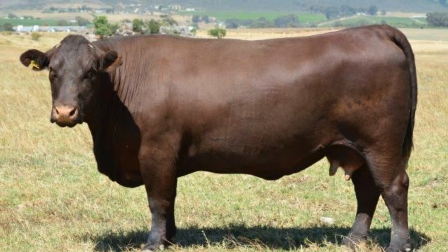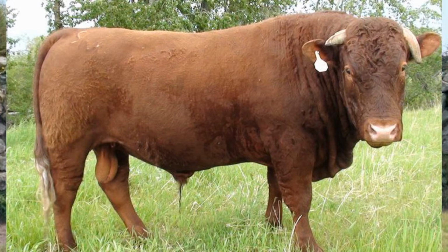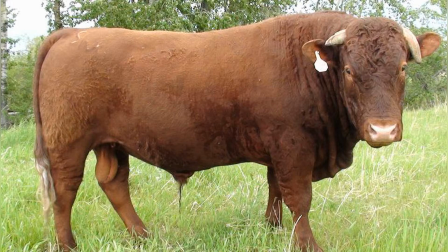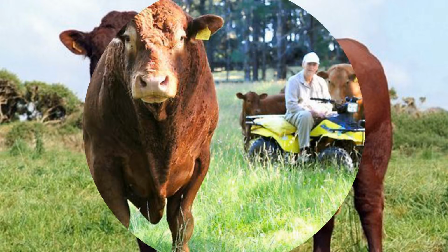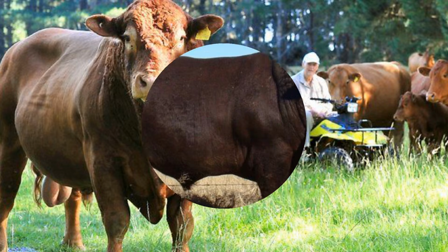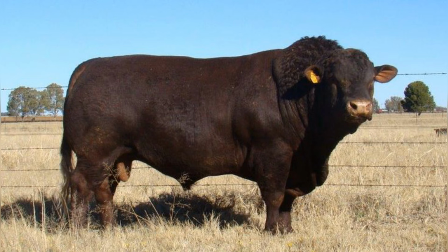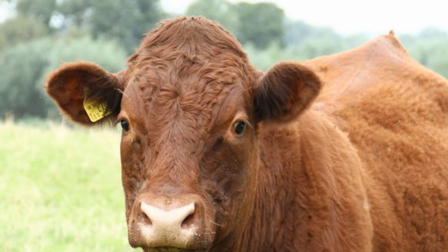One of the biggest shifts in agriculture right now is the move away from heavy inputs and toward efficiency and resilience. These heritage breeds fit perfectly into that future. Ruby Red Devons shine in grass-based systems. South Devons offer power and growth without sacrificing temperament. Sussex cattle bring durability and flavor that modern markets are craving. Each one offers something different, but they all share a common thread: they work with nature instead of against it.